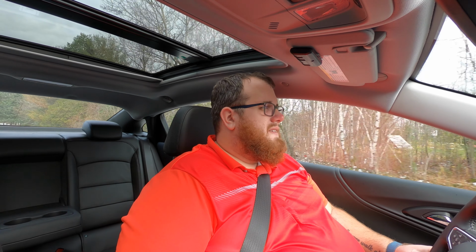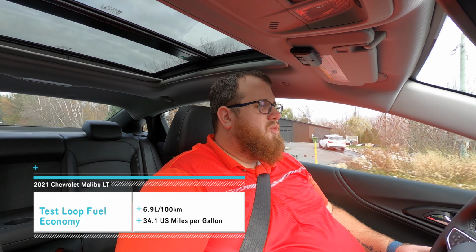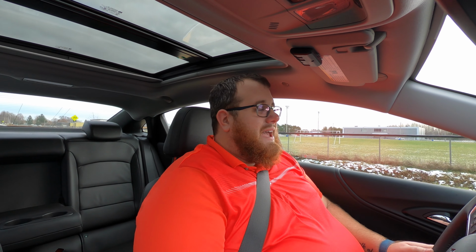Now I know last week when we had the Chevrolet Bolt EV, I said that we were starting off our coverage of winter, and unfortunately we're not able to drive this car yesterday because it snowed here, and it still has all season tires on it. And I'm telling you right now, all season tires did not cut it in Quebec.